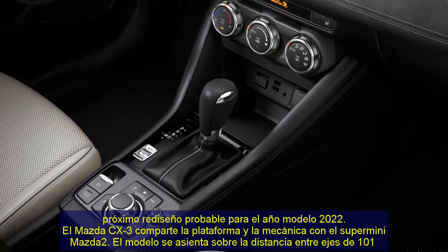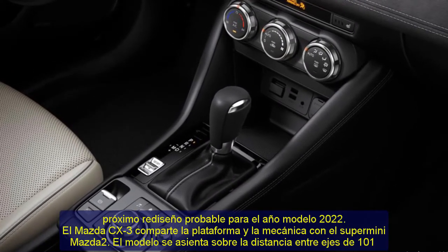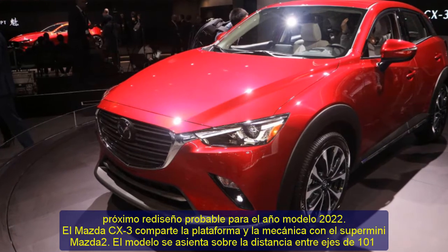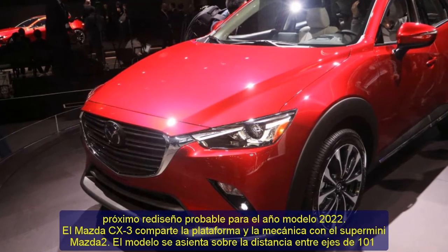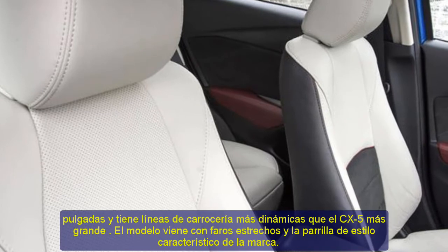There will also be a full suite of active safety systems, including full-speed automatic emergency braking, adaptive cruise control, lane departure warning, blind spot monitoring with rear cross-traffic alert, automatic high beams. The rear view camera will also be standard equipment. Available will also be active lane control and a head-up display.